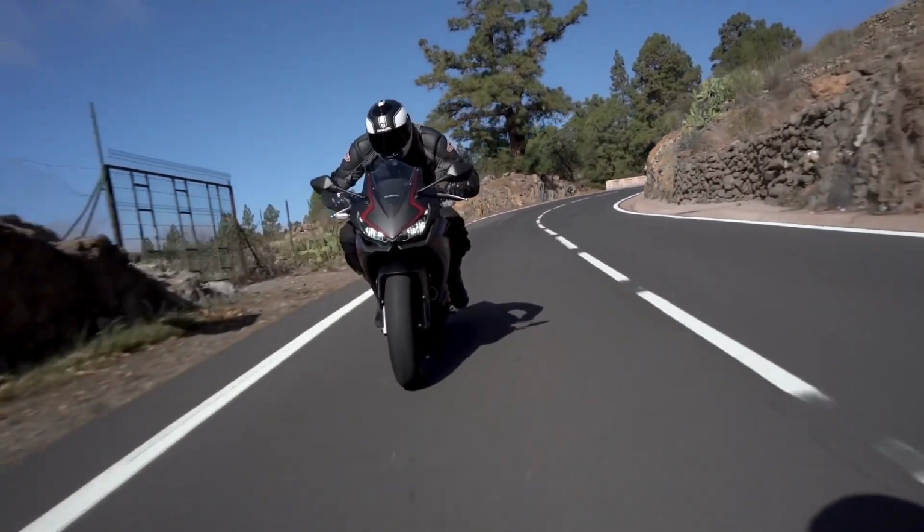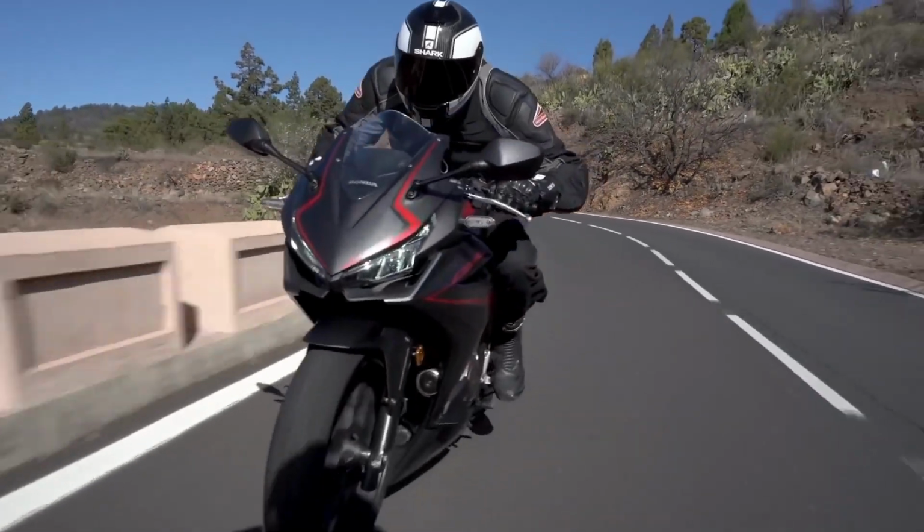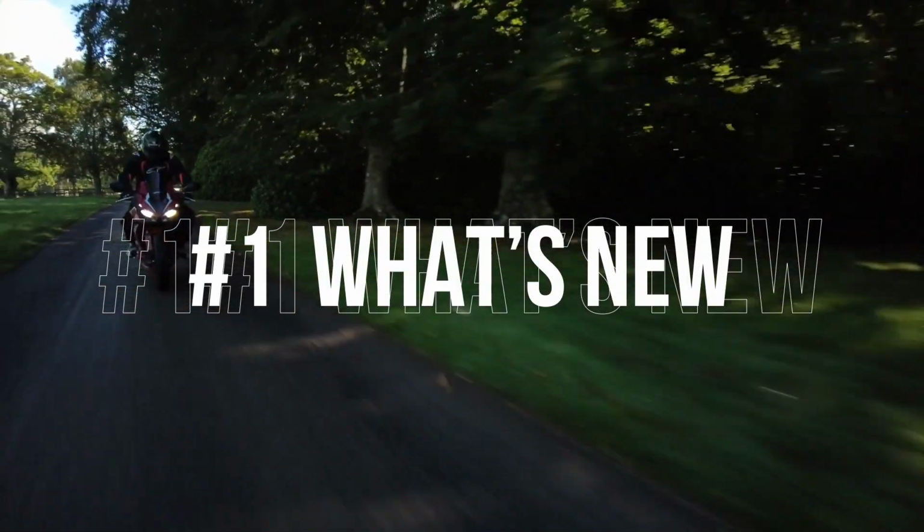So, getting right to it, what's this new middleweight sports bike from Honda all about? Is it a baby Fireblade or just a sheep in wolf's clothing? Number one, first up, what's new for 2022?